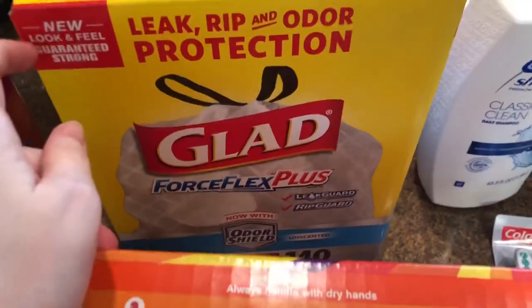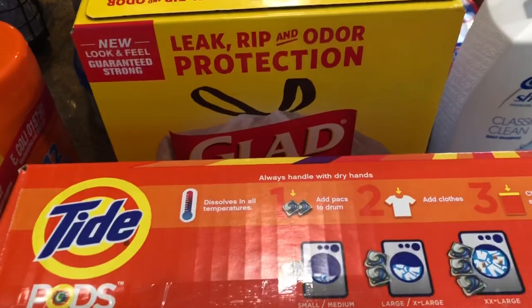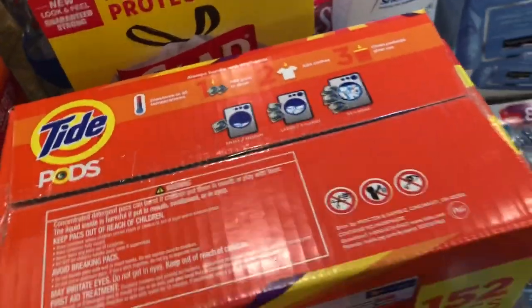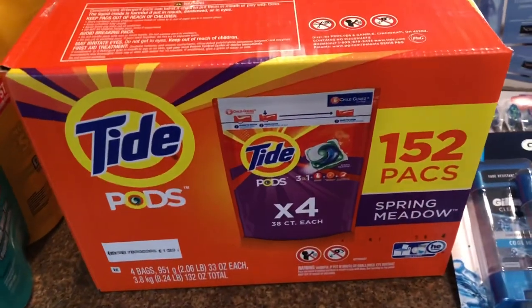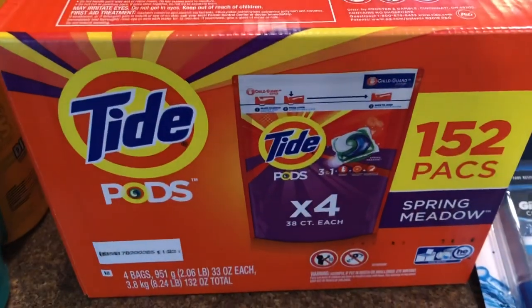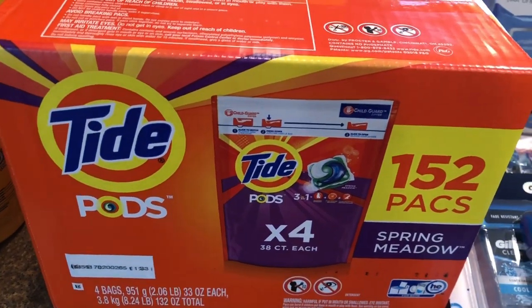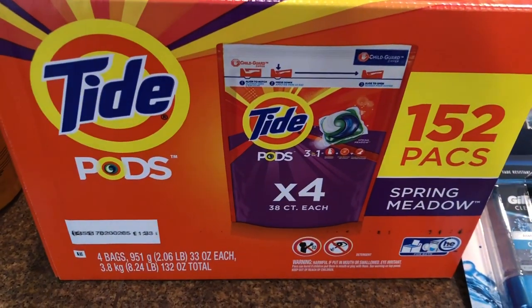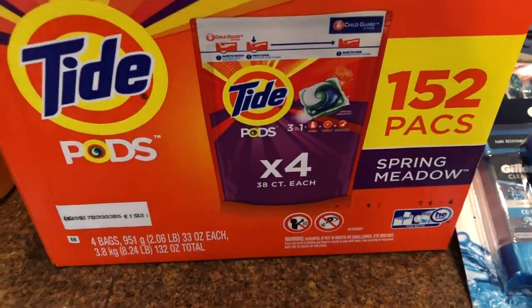We have got 140 Force Flex garbage bags. I'm so thankful for these because we were just using a cheap kind and they kept ripping. And I'm not a fan. Tide Pods. My husband for a time was going to Sam's and he kept buying these cases and cases of Tide Pods. I mean, we had our laundry room just filled with Tide Pods to the point that when people would come over or even as graduation gifts for some teenagers that were moving on to college, we would give them Tide Pods. Looking back with the Tide Pod scare of those kids eating them, these kids were good noodles and they didn't do that.